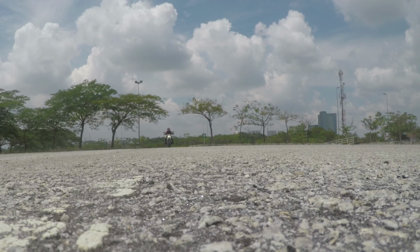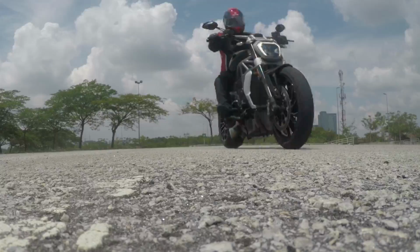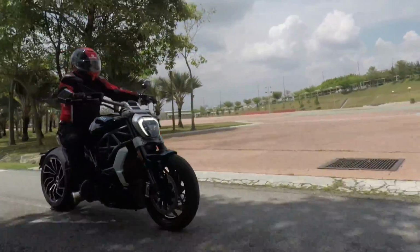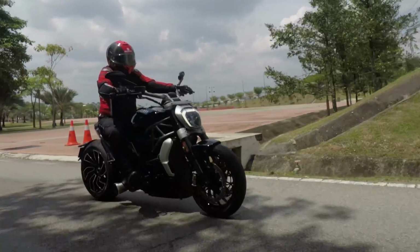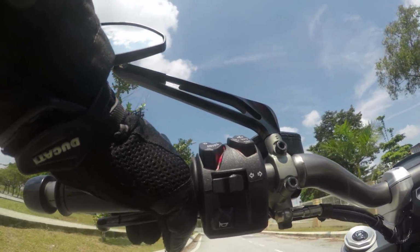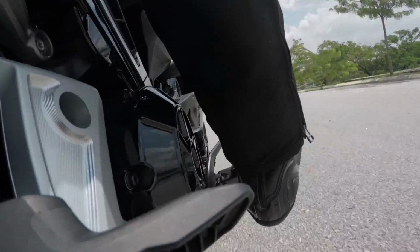The XDiavel S is biased more towards the sports side of things. It does handle a lot like a sports bike, in the sense that it gives the rider a lot of confidence in the handling. Handling on the XDiavel S is pretty damn good. There's a lot of ground clearance on both sides, some 40 degrees worth, which lets you lean the XDiavel a long way over.